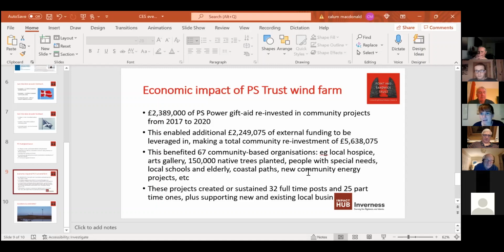I can just briefly mention that one of the areas we're investing in is actually trying to get new community energy projects going. We're working on a grid supporting battery project at the moment. We hope we'll be able to deliver that next year. Fingers crossed. There's lots of bridges still to get over before that happens.